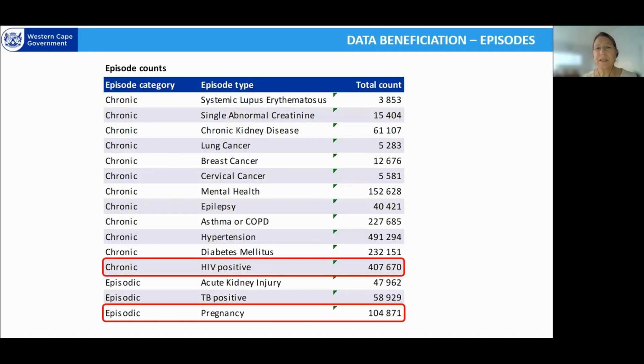Here you can see just some of the conditions that we're able to infer through data beneficiation. And so you can see, for example, that we have about 400,000 people living with HIV known to the province and about 100,000 new pregnancies per year.